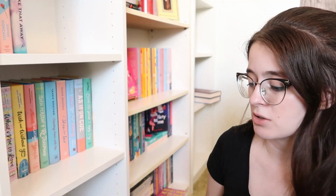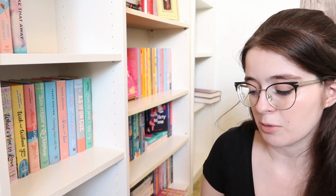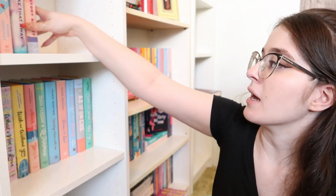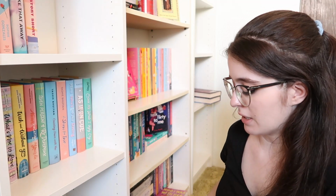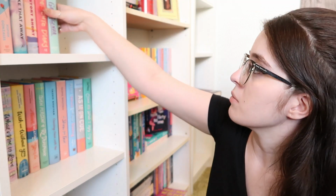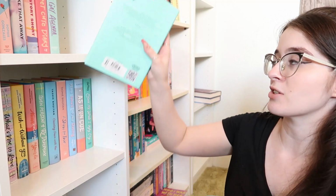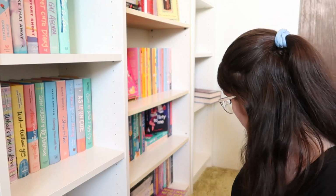But so far I'm really enjoying how these shelves are coming together. Obviously, it's very bittersweet because I don't have my full book collection with me, and I miss a lot of my books already. It's making me super sad to not have them all, but it is what it is. It's gonna be fine. It's temporary. It's just over a year that we're gonna be living here, and then I'll have an even better setup than I do now.